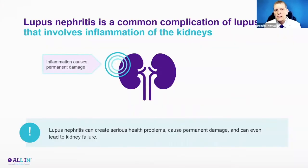Lupus nephritis is a common complication of systemic lupus, and what happens is that lupus sees the kidney and thinks that it does not belong there, thinks that it's an actual foreign body inside of our own bodies. And so the immune system, which are the white blood cells, attack the kidneys and cause inflammation. And that's when we want to really catch it, in the inflammatory stage of the disease, because that's when we can reverse it and potentially get it into remission.